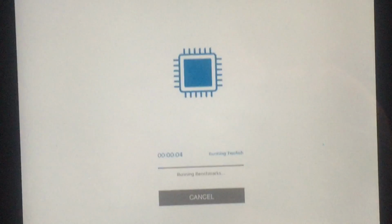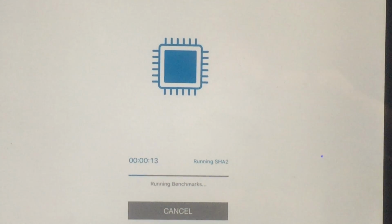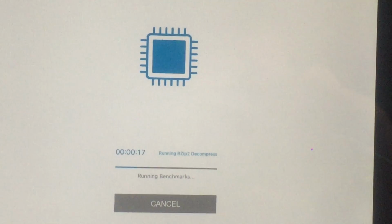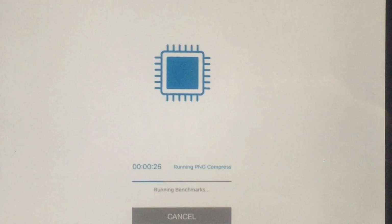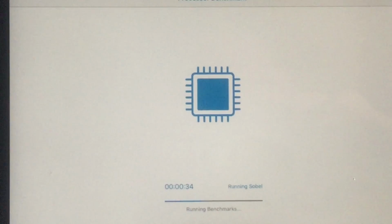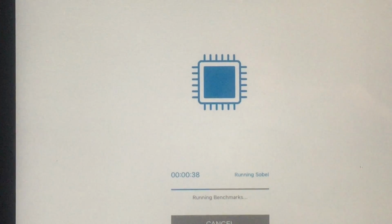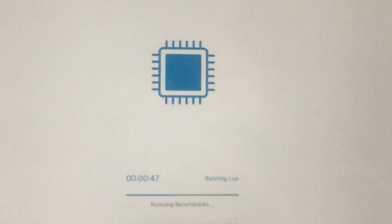So what we're going to do now is close everything. I'm going to open up Geekbench. You see here, we're going to run the benchmark. You've got to remember, this is the first generation iPad mini. It's going to be slow. It's not going to be as fast as the iPad Mini 4 or iPad Air 2.